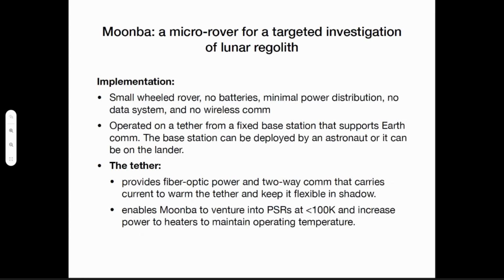So Moonba would be implemented as a small wheeled rover carrying no batteries, minimal power distribution, no data processing system, and no wireless communication, operated on a lightweight tether from a fixed base station that supports communication with Earth. And offloading power, control, and communication to the base station enables a low-mass rover. The base station could be deployed by an astronaut, or it could be on the lander itself.